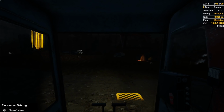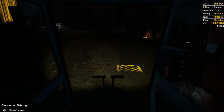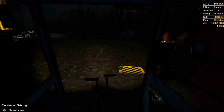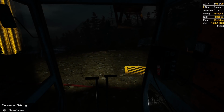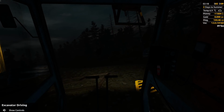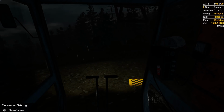Man, it's dark tonight. It's dark tonight. I really was not. Oh, man. No, I was going to say maybe I could reach over the cliff there and drop this, but I don't think it's going to work.